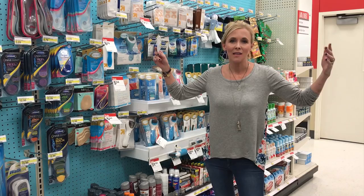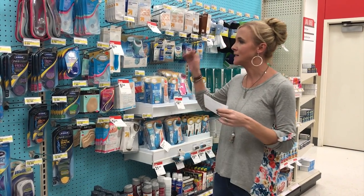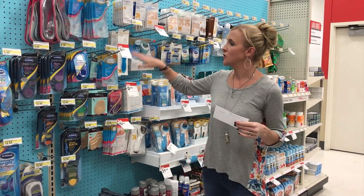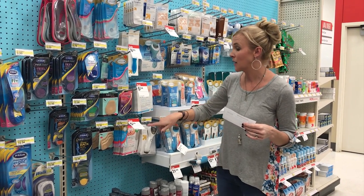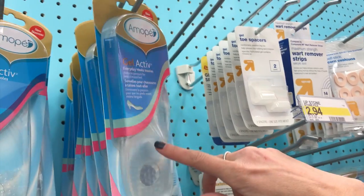Number 2. Okay, you guys, if your feet hurt in your shoes, this is a really great deal. We've got these Amope gel inserts, which are all on sale this week for 15% off. They start in price at $5.94 up to $8.49 for the bigger inserts.